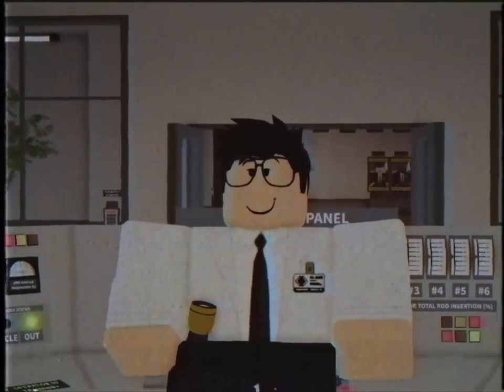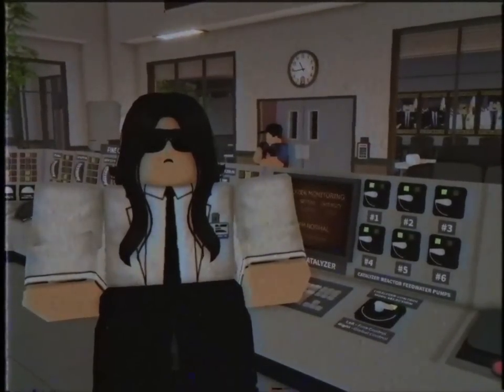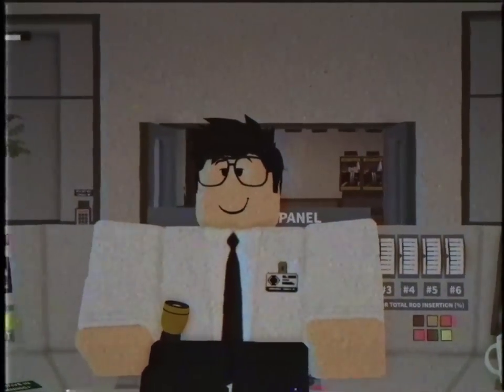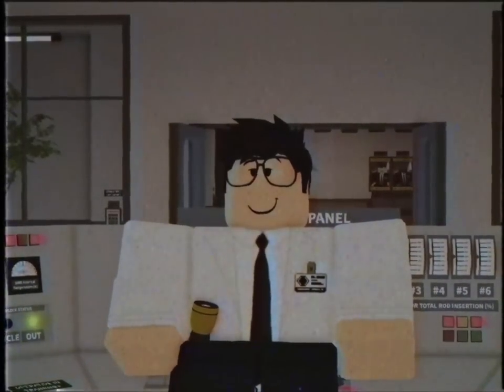Dr. Dave Flohn, lead shift operator, Dr. Dylan Orange, thermal operator, and Dr. Merrill Daniela, grid operator. Greetings, my name is Dr. Dave Flohn, and I am the lead shift operator during the night shift.